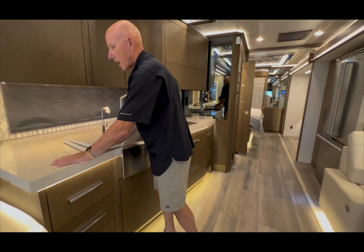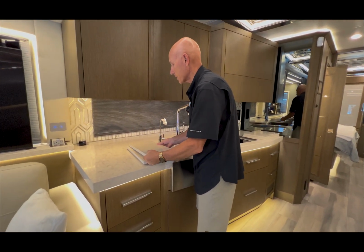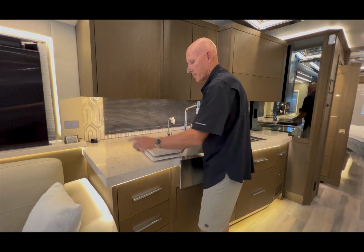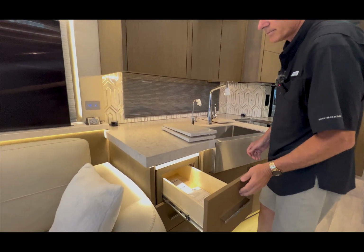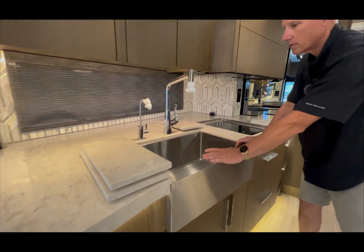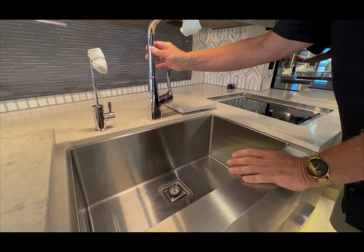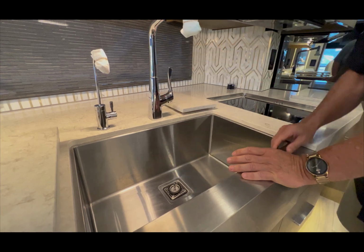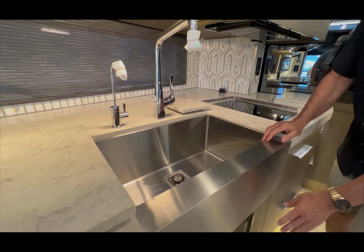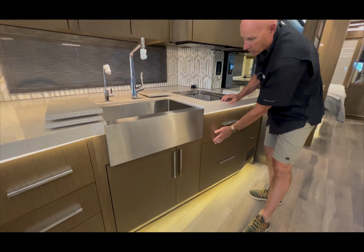Granite tops, these are extremely heavy, if you could get a chance to feel these sometime, but it is all solid granite throughout. Soft closed doors, wonderful farm sink, so very functional. Stainless steel kitchen fixtures. You have your dishwasher, that's all again covered in that Modesto Riff oak wood.